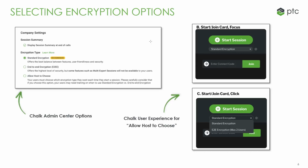On the right side of the slide, you can see how the user experience would change if this option is selected. Each time a user initiates a session, they will be required to select what level of encryption they want, either standard or end-to-end. I'll now pass it back over to Mike to walk through some of the feature enhancements for multi-expert sessions and the product feature backlog.